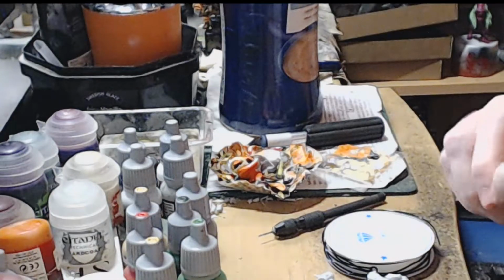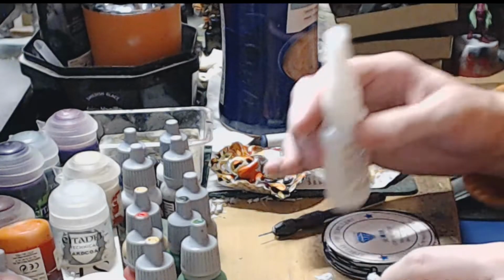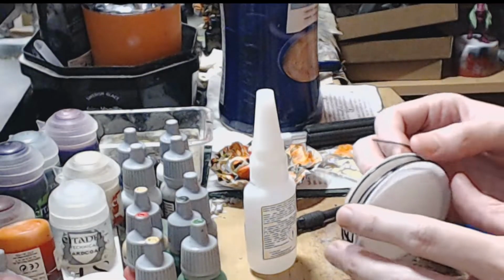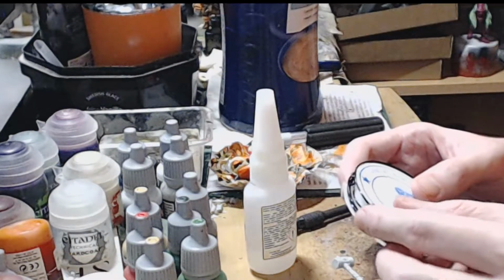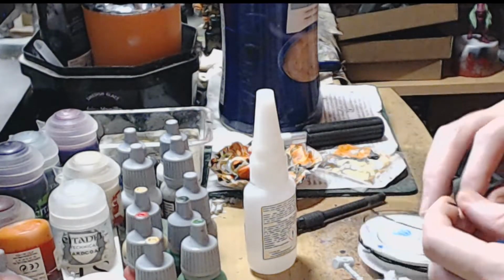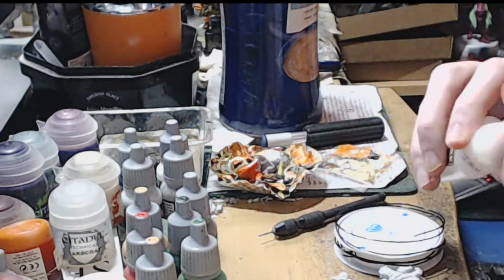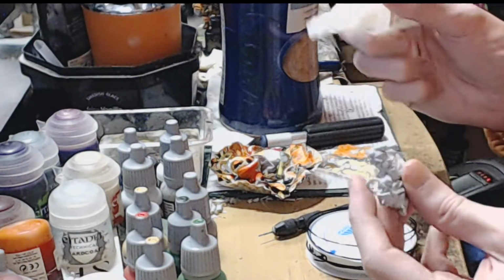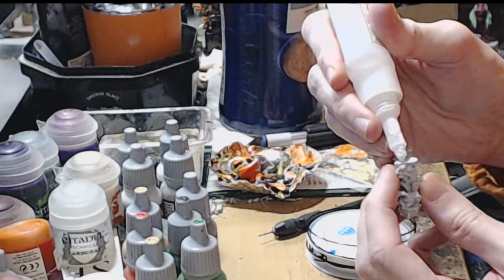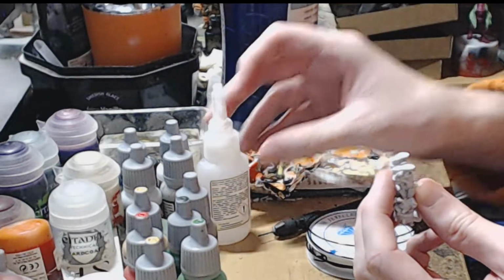So we're going to super glue these on, and then we'll probably use these to pin them to the model at the end afterwards as well. And if I decide not to pin them to the model afterwards, I can just snip them off underneath. So I'm going to blob a bit of super glue onto the hole I've drilled in the foot. A bit too much there.